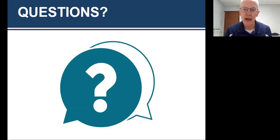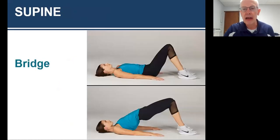What you can do, and I'm going to back up here just a second and give an example from one of the previous slides. I'm going to back up to the bridging slide, which hopefully you can see. I'm going to talk through it a little bit. In this position, if you tighten up your stomach muscles and your gluteal, your rear end muscles at the same time, you're doing a very nice preliminary core activity.